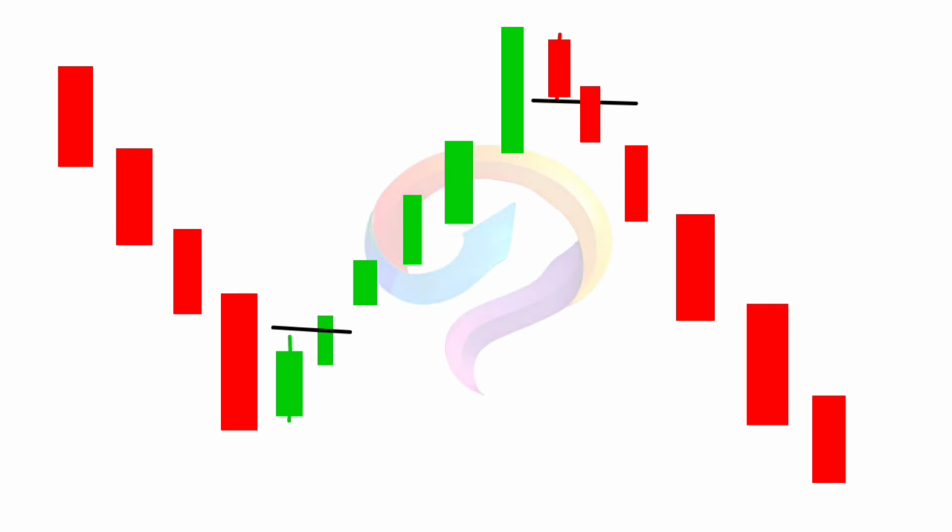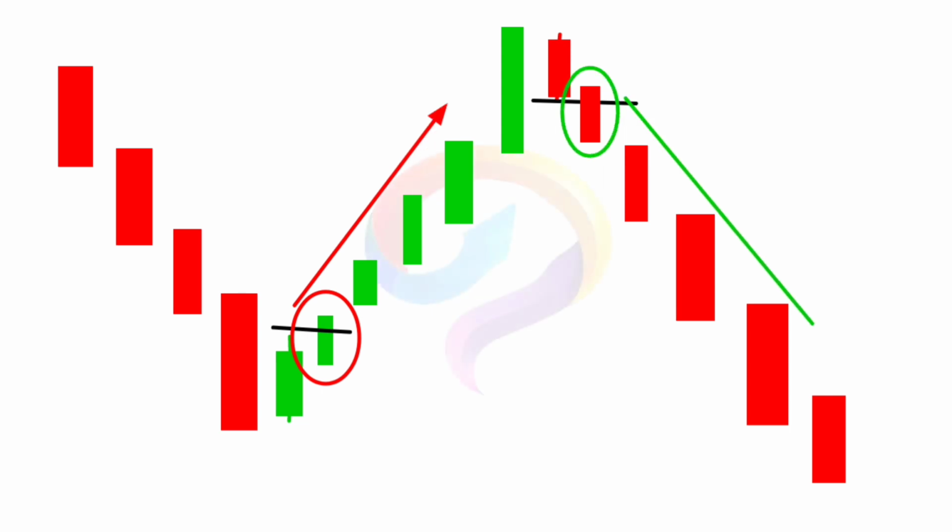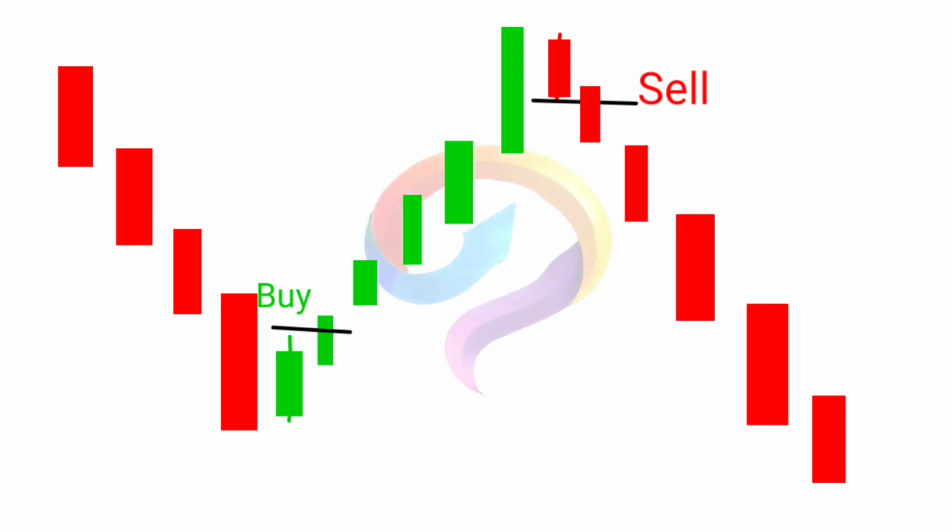This third candlestick confirms the trend reversal, and traders can use this as an entry point for their trades. Enter a short or long position at the end of the confirmation candle.